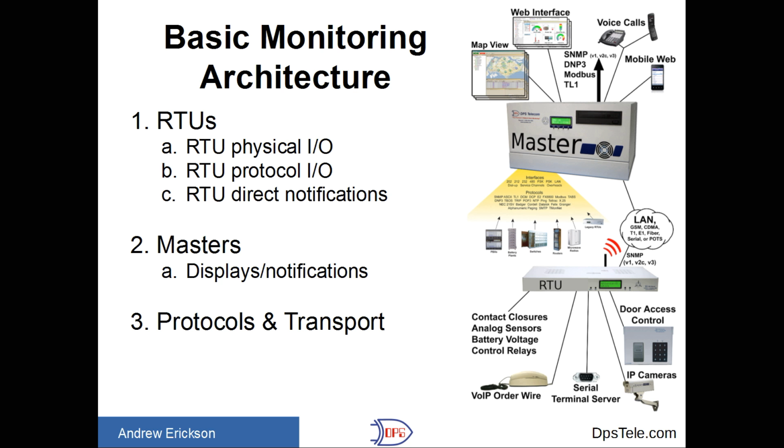And you'll see up on the top of that diagram, you might have a map view web interface where you can go in and you can see the stacks. Multiple users should be supported. So you can have one up on your big screen, up on the projector. You can have several people at their workstations checking out different parts of the network at different times. So a master brings it all together, so you don't have to be looking at each individual RTU.